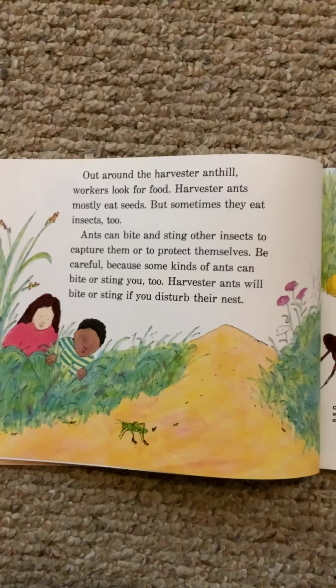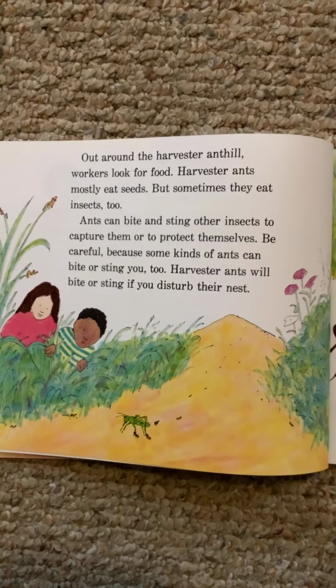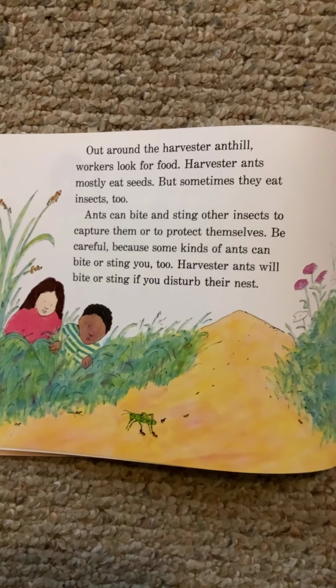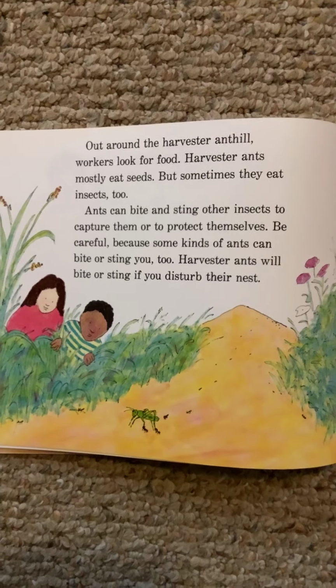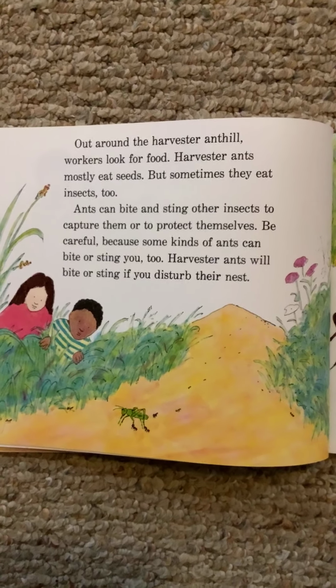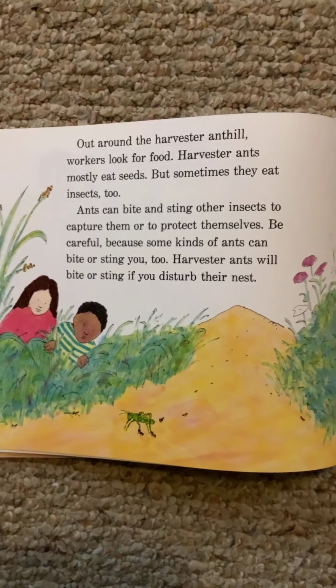Out around the harvester anthill, workers look for food. Harvester ants mostly eat seeds, but sometimes they eat insects too. Ants can bite and sting other insects to capture them or protect themselves. Be careful because some kinds of ants can bite or sting you too. Harvester ants will bite or sting if you disturb their nest.